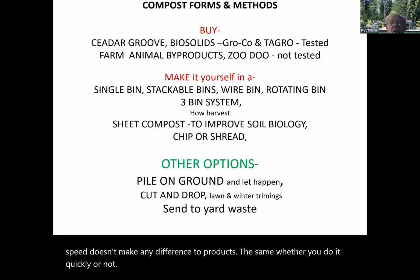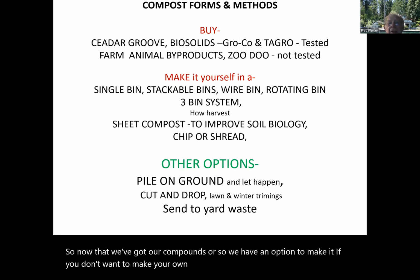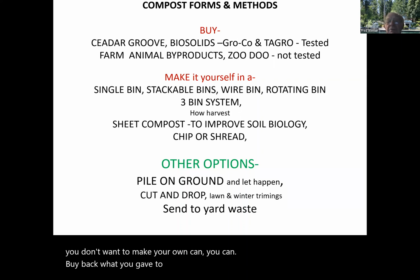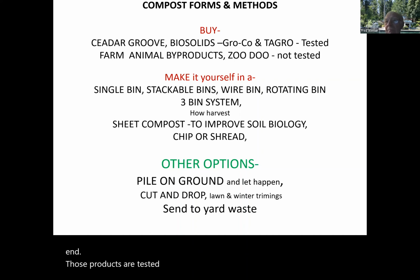So now that we've got our compost, we have an option to make it. If you don't want to make your own, you can buy back what you gave to the Clean Green from Cedar Grove, or you can buy biosolids from one of the treatment plants, Groco in the north end and Tegro in the south end. Those products are tested. You can see what's in them and know what you're getting.